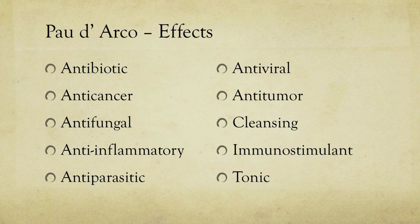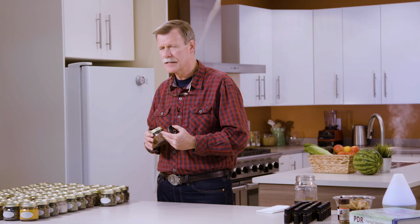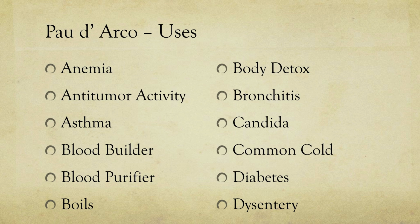Pau d'arco actually will go in there and it just goes there and eats the cancer. It's antifungal, anti-inflammatory, antiparasitic, antiviral. There it is, anti-tumor, goes after that cancer tumor. It's cleansing, immune stimulating. It's a tonic. Anemia, it has anti-tumor activity. Asthma, it's a blood builder, and that's very important, and a blood purifier. Anytime you're addressing cancer, you've got to purify that blood. Not only is pau d'arco a blood purifier, it also goes in there and takes out that cancer, takes out that tumor. It's good for boils.